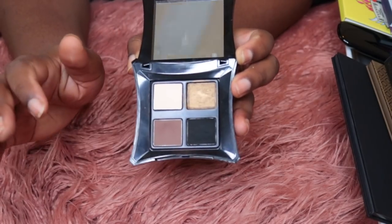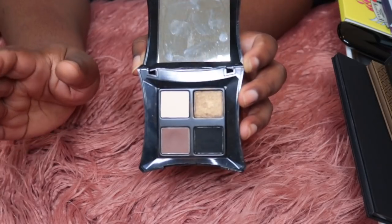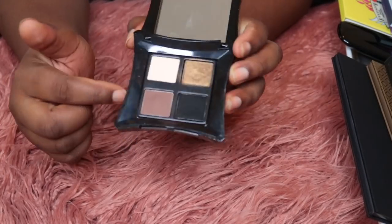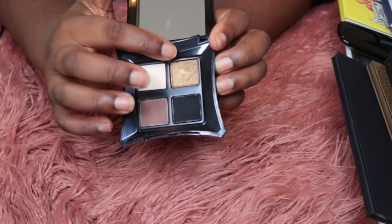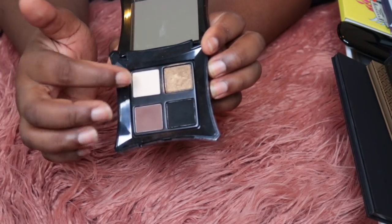It's on my holy grail everyday favorites section. This is not in the drawers. I love it. Sometimes I will pop this all over the lid, but I'll put this in the crease, this all over the lid, this in the inner corner, call it a day.